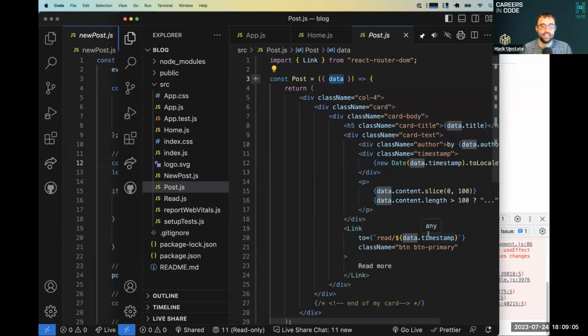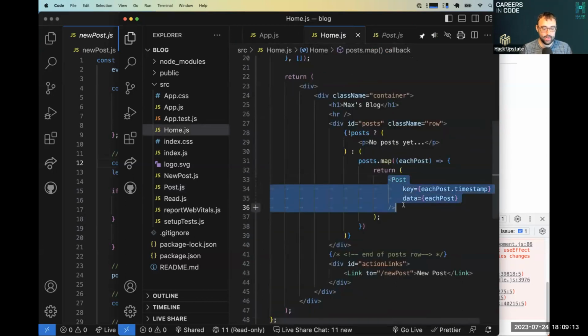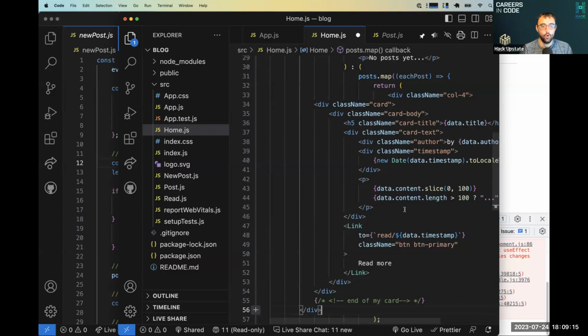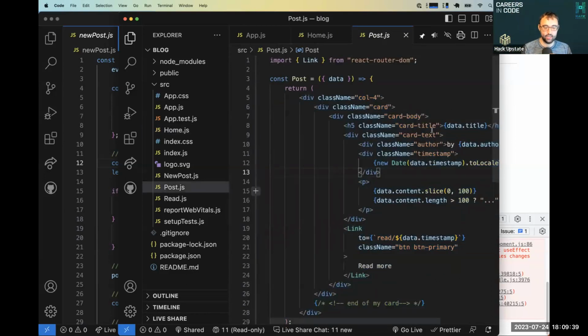Now, why do we have this in a separate file? Theoretically, we could take this entire div, copy it, and paste it right in here. We don't do that, though, because this is already enough code. We've got a component that's repeating itself. We could put it right in here, but we want to start breaking our files out into separate components, separate files, so that they're easier to maintain. Now, instead of having to find this giant hunk of a post, I'm able to go to post.js here and update that information directly.